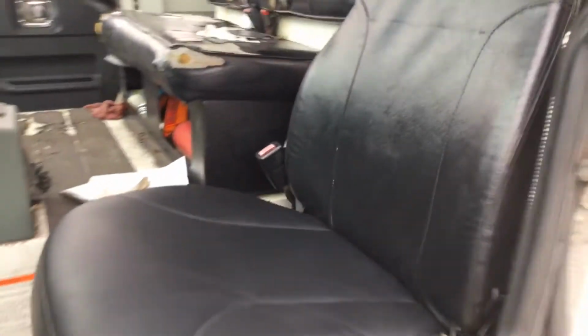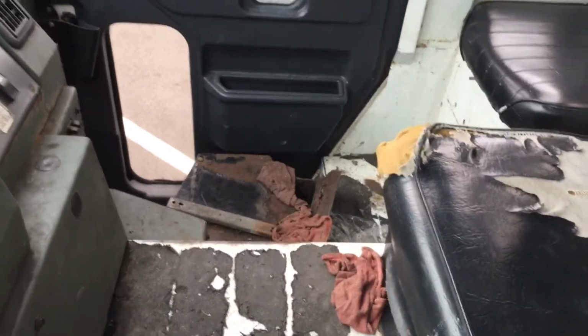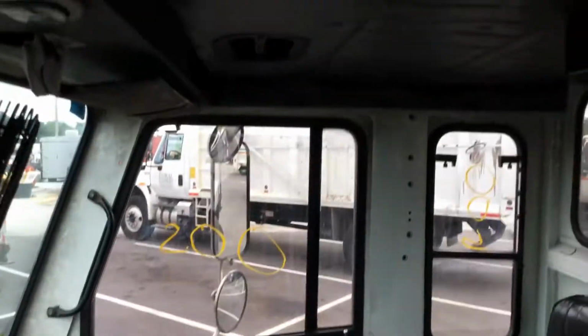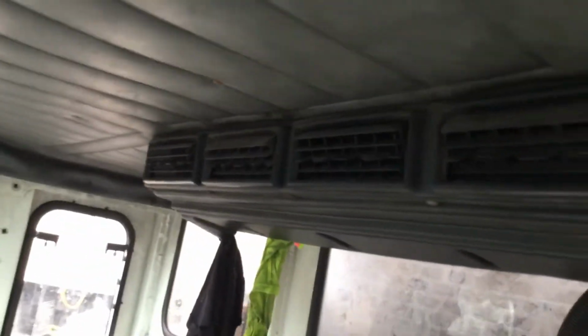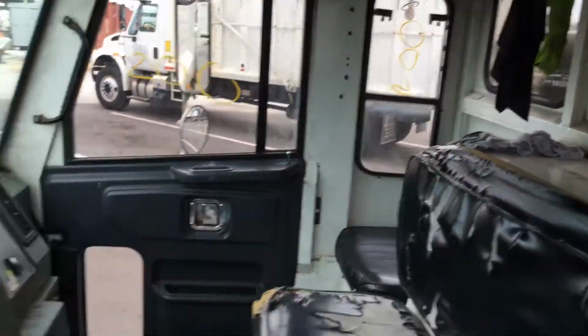The interior shows wear. The driver's seat looks good. The middle bench is torn. There's a corner seat over there. And the passenger seat is missing. The base is rusted through. AC is cold back here. I don't know if it's an aftermarket AC unit, but that's the AC that's blowing cold. Nothing's coming from the dashboard.